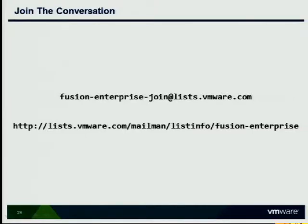So just as a follow-on to that, are there any plans to do any memory ballooning in Fusion? The balloon actually works. Okay. It works, but there's not a lot of value in it for a one VM setup. It's just not used.